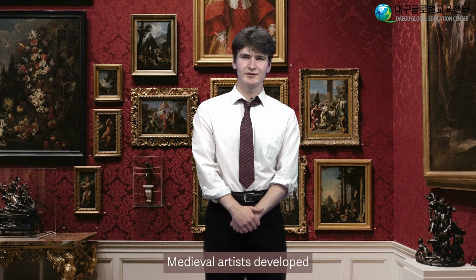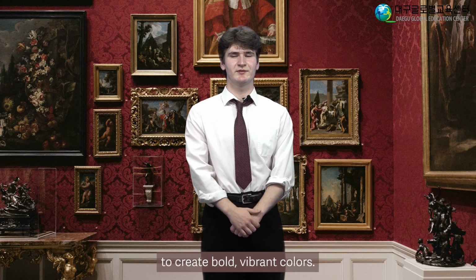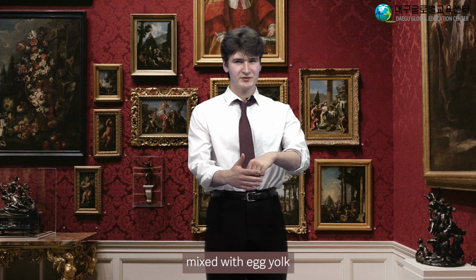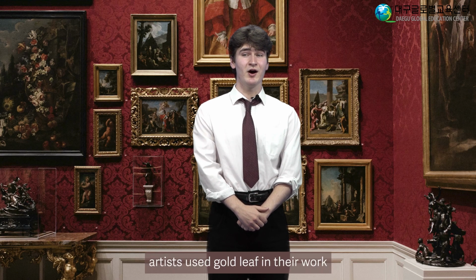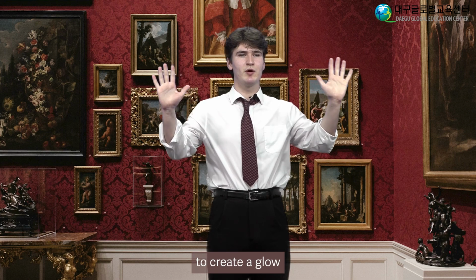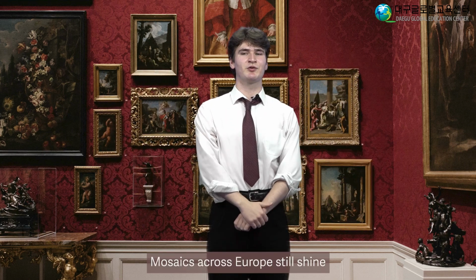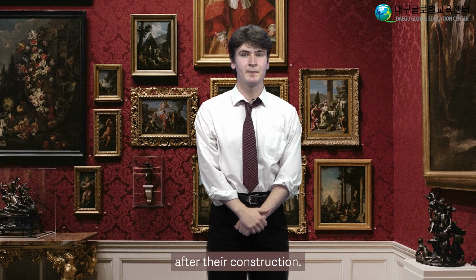Medieval artists developed innovative techniques to create bold, vibrant colours. Painters applied tempera paint to their works, using natural pigments mixed with egg yolk to achieve a rich, strong colour. Additionally, artists used gold leaf in their work to create a glow around their religious icons. Mosaics across Europe still shine hundreds of years after their construction.